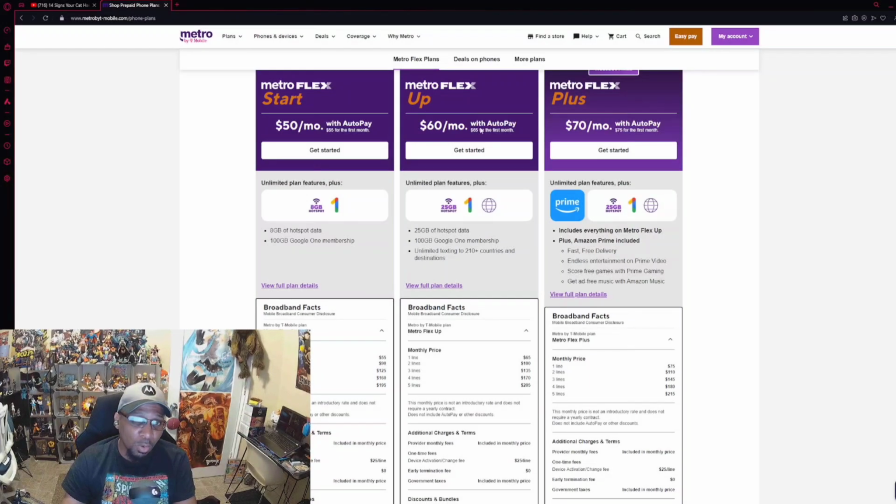The plan a little bit lower than that, which is a $65 plan. This guy comes with 25 gigs of hotspot. Remember, only auto pay for that price. 25 gigs of hotspot data, 100 gigs of Google One. You get the 210 plus countries. You also get that over here too with the $75 plan, but and that's pretty much it.